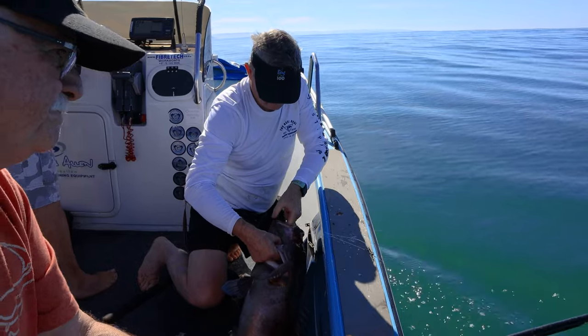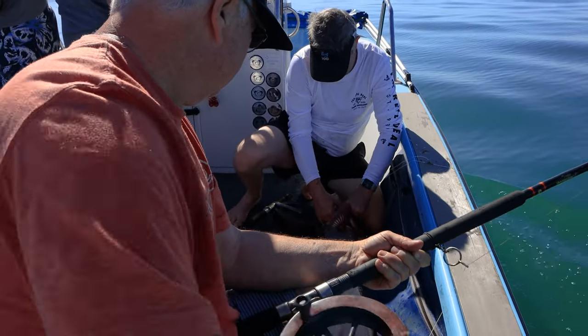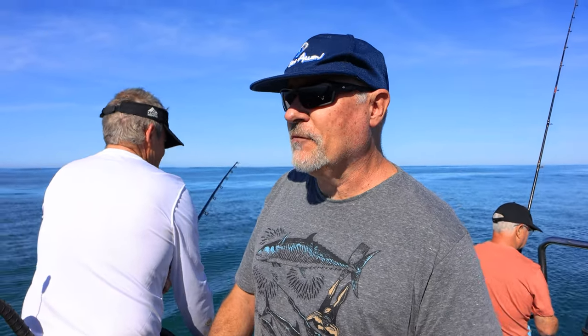Nice fish, eh? Is that a redfish? Yeah. Is that unusual? Oh, look at that. So far we got 2 fish, enough for supper. We're going to try and get a few more for breakfast tomorrow.